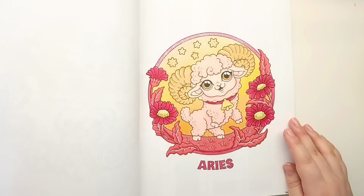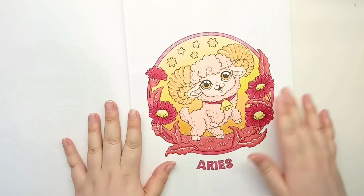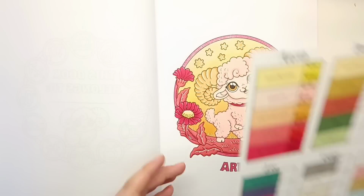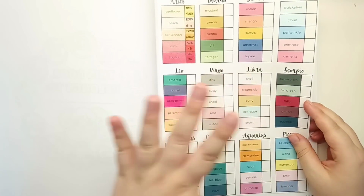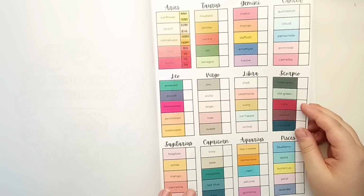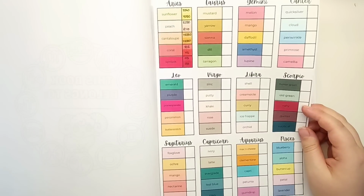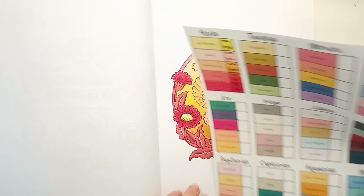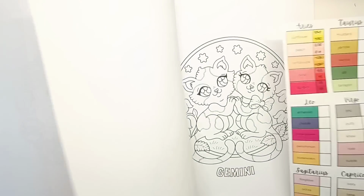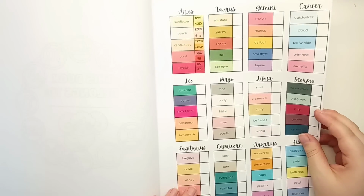And the first one I did was Aries, and I've decided for this book that I'm going to be using these colour palettes, which I found online. I made this document, but these colour palettes I found on this, I think it's a quilting website, and I just thought they were beautiful and would match really nicely with each of these star sign images. I could picture them being coloured like that.